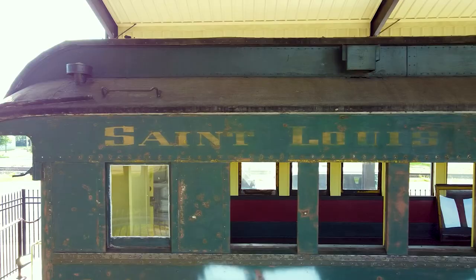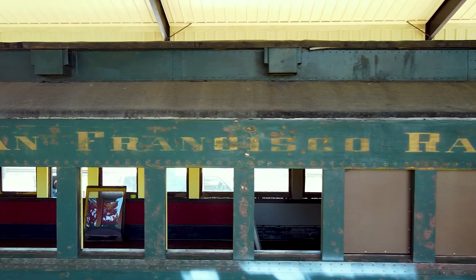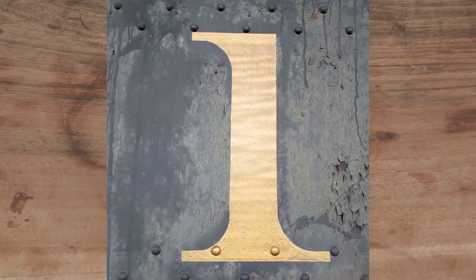The wording on the passenger cars is St. Louis and San Francisco Railway Company. And we had searched and searched for that letter style, and it was not out there. Nobody had digitized that letter style. It was an old font.